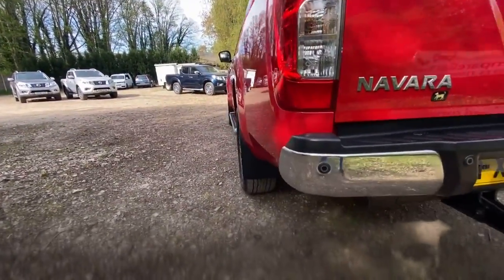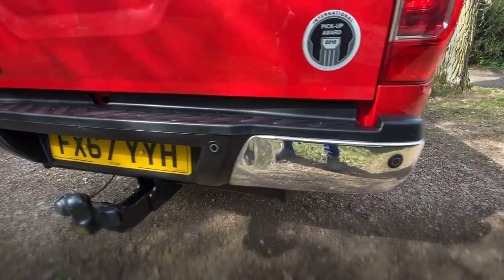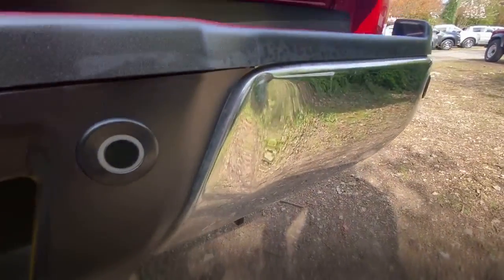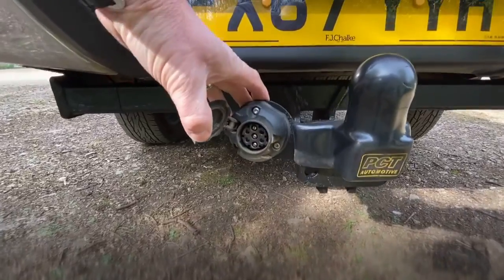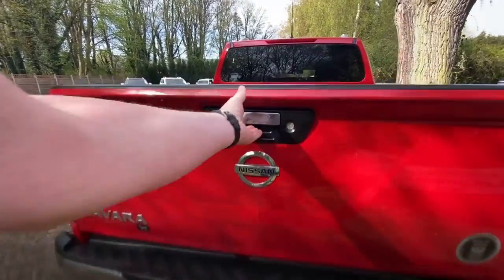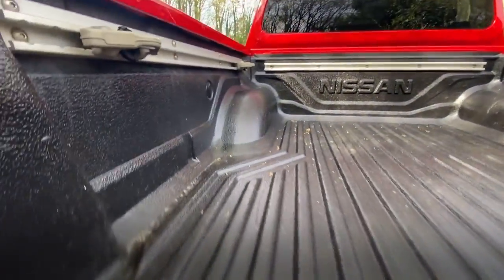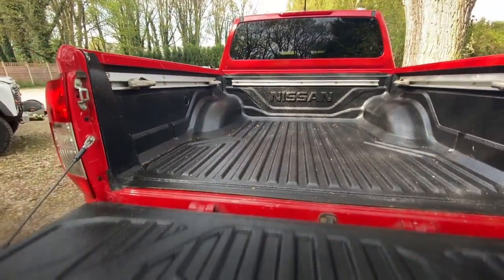Rear bumper, you'll notice it's got parking sensors and it's obviously got the 360-degree reversing camera. On this one there's a little bit of a dent on the chrome part of the bumper. It's not serious, but it is there. Tow bar with the earlier style electrics. These will tow 3.5 ton. I'm sure you're aware of that if you're looking at this. Quick look in the back. So in the back, there's no signs of heavy use. It's nice and clean, and it's free from damage.